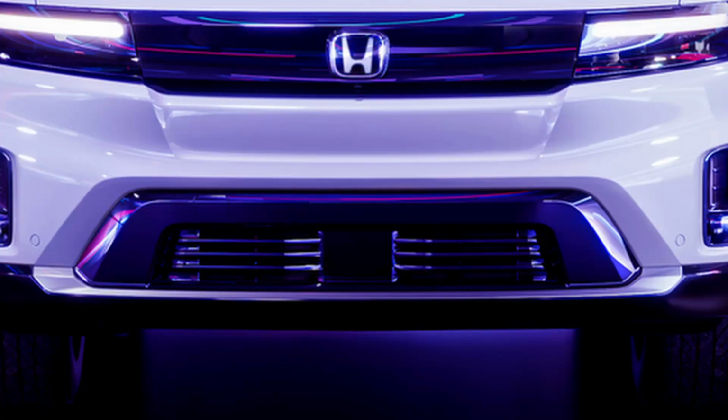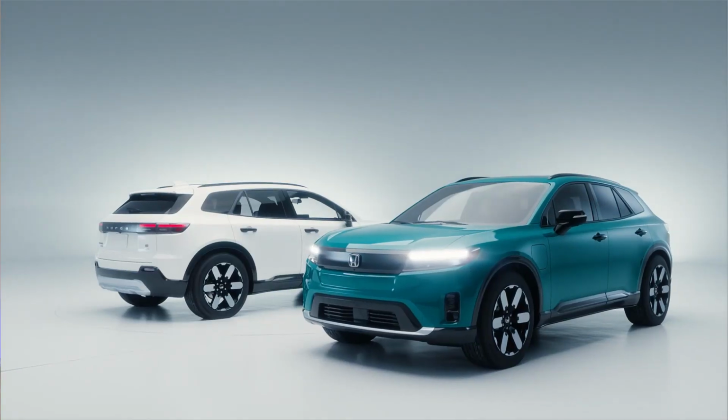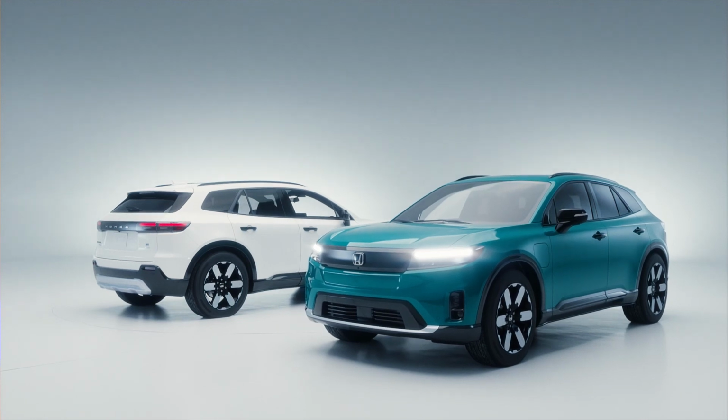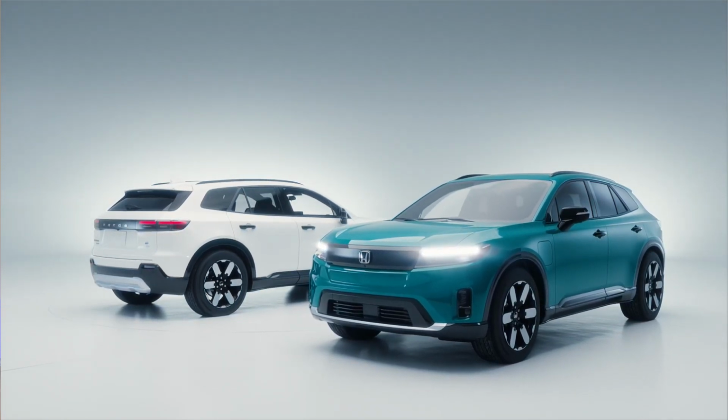Finally, we get the lower grille portion right here, and as you see, most EVs would have that closed off, or it would be a solid color or something, because you don't need that cooling for the electric batteries. But I guess Honda's trying to make this look more like an internal combustion engine vehicle.